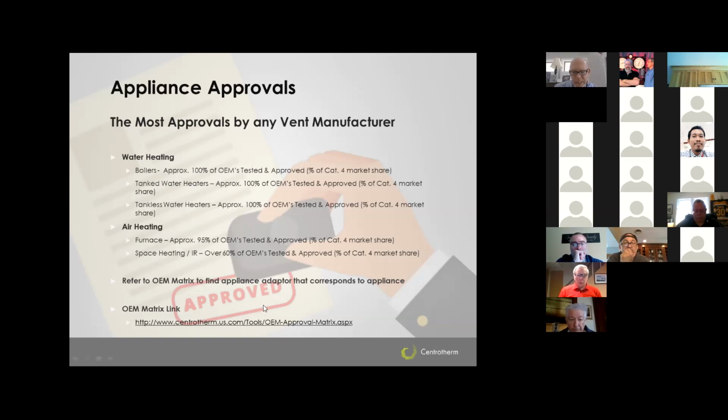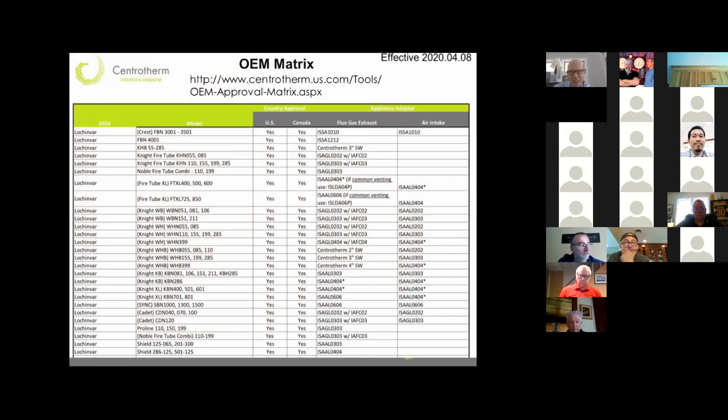On their website, they have almost what you'd refer to as a living, breathing document, and it's an OEM matrix link. And you click on it, and it lists out every boiler manufacturer and their model numbers, every furnace manufacturer, almost every furnace manufacturer and their model numbers, every water heater manufacturer, model numbers, and what kind of adapter, if needed. So here's just kind of a snapshot.